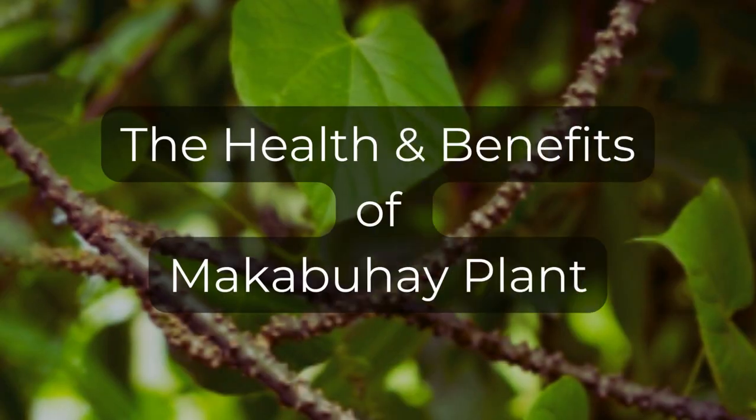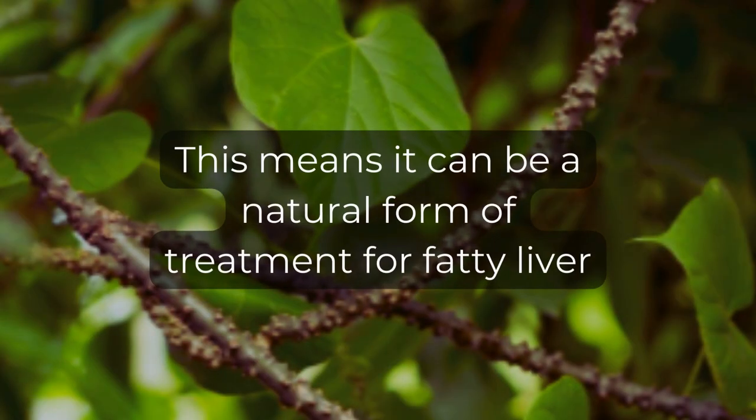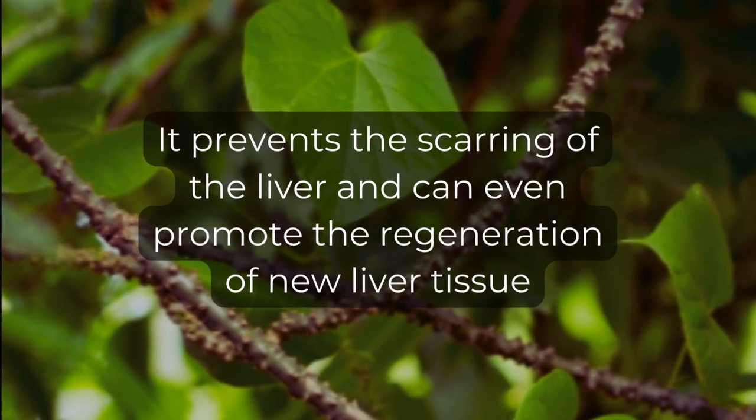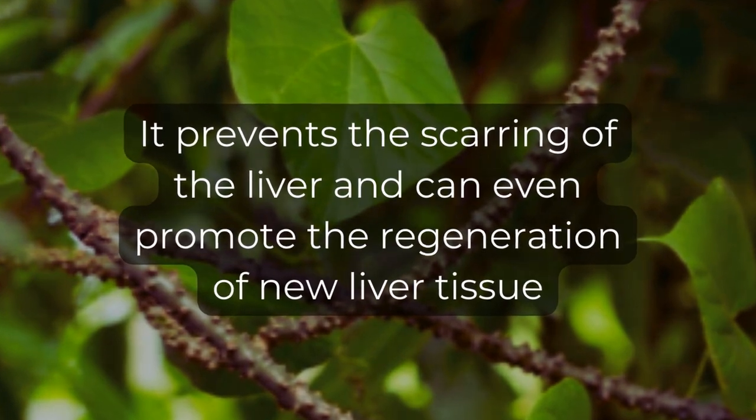Now, let's get down to the list of Makabuhay plant's health benefits. Makabuhay has a hepatoprotective effect. This means it can be a natural form of treatment for fatty liver. It prevents the scarring of the liver and can even promote the regeneration of new liver tissue.